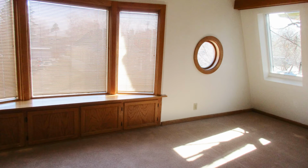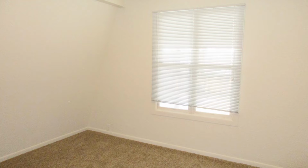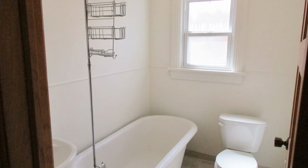The bedrooms are ample in size with lots of natural light to greet you in the mornings. Other features of this home include a large basement, a detached one-car garage, and street parking. There's a large front deck in the fenced yard with views and serenity to enjoy the beautiful Colorado weather.